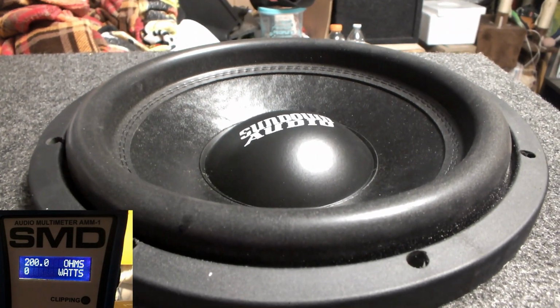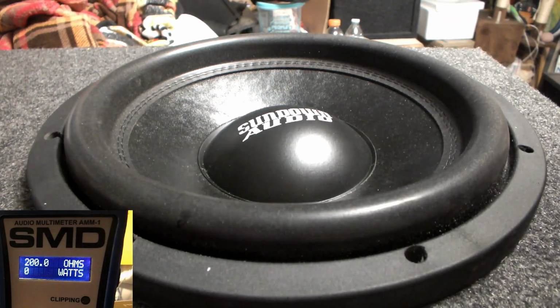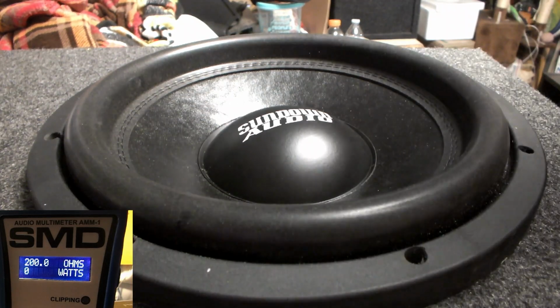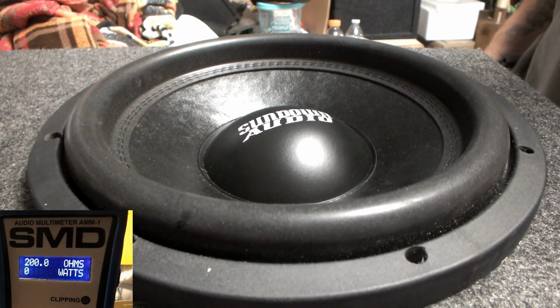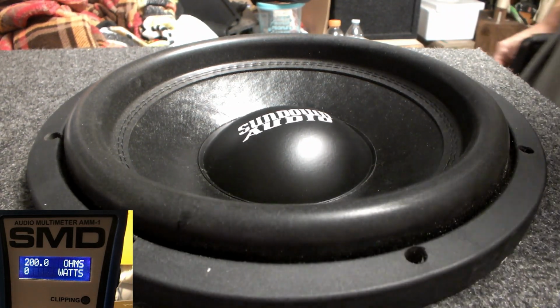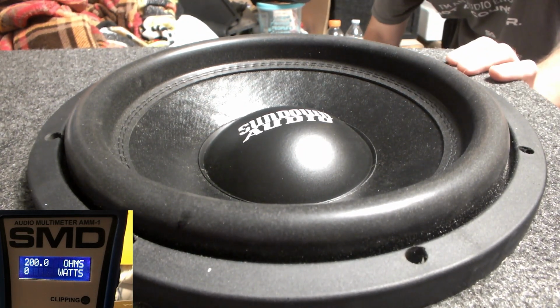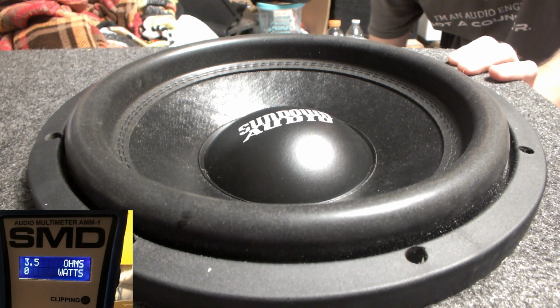All right, guys, welcome back. So we got the Sundown in the box now. This is the SA Classic, dual 2 ohm, wired down to 1 ohm. So we're about to see what it does. I'm going to give it a few different tests here and see how she performs.